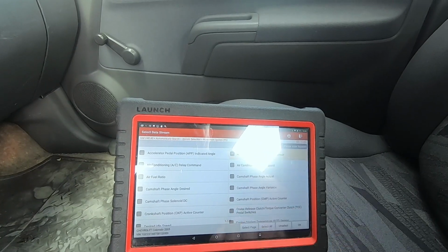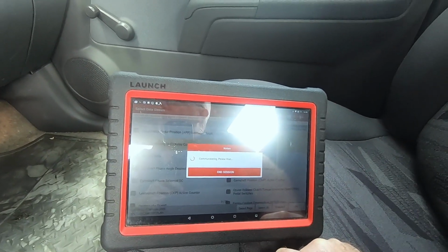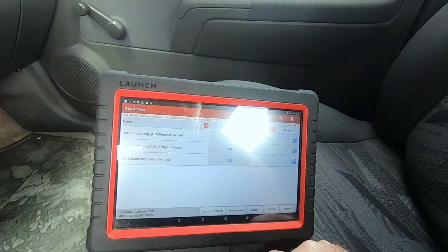211,859. Air conditioning pressure sensor. That's what I want to see. I'm going to assume it's not going to show high, because if it was showing high at that pressure transducer, then it would pull the low side down.